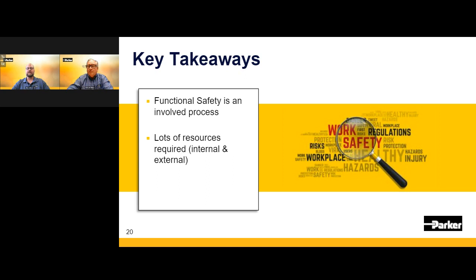So there are a lot of resources required, and this is a big entry point where if you don't have requirements for your products documented, that's kind of the place where you need to start, and that's really resource intensive. But at the end of the day, you just can't get around it.